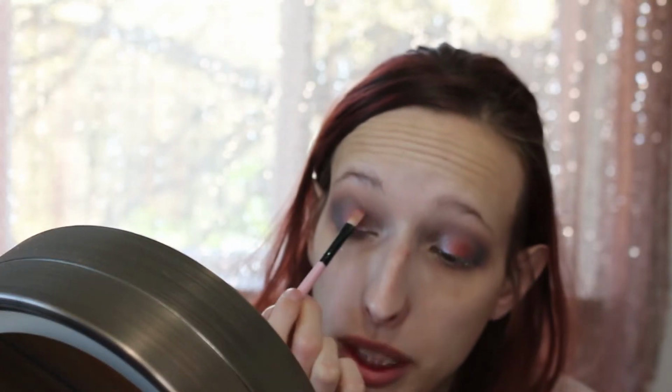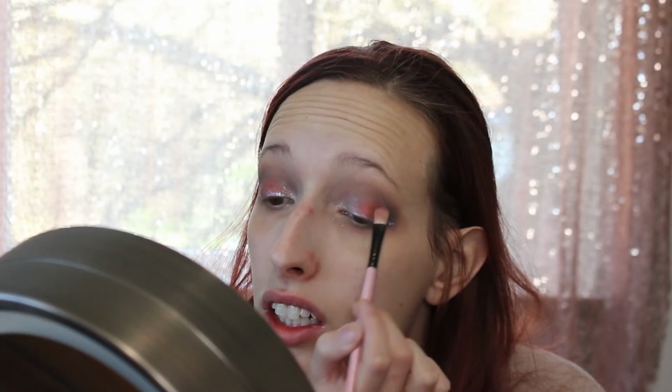I think I may have gone a little bit heavy on the inner corner here, but I'm going to go ahead and try and fix that up by bringing some of that red back out. So I'm going to take that shade Gleam again and bring that out just a little bit more. This is just the process, just trying to blend, go, and blend, and go. I really am not liking that blue right there, but I think if I try and mess around with it too much, it's just not going to work out right. So we're just going to leave it for now.